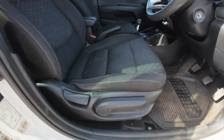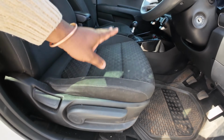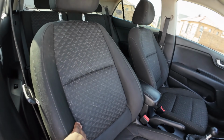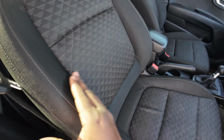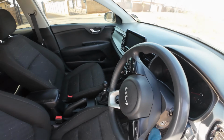Now, stepping inside, for an entry level offering, this is really good. You can really adjust your seat to go up and down, and the patterns, the design, looks quite good as well. Really good quality seats. They look and feel quite squishy as well and supportive. So let me quickly step in and we can continue from there.